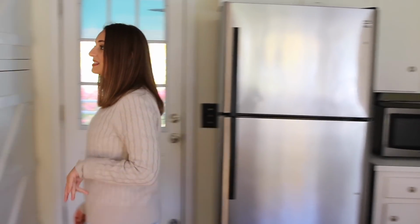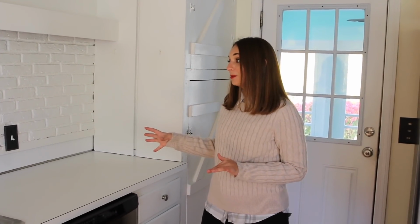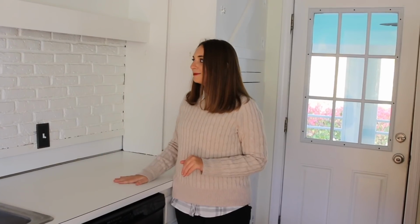We have this lovely feature over here, which is actually plastic. It looks real, and when I first toured this house, I thought this was a real brick wall, and I was really excited. And then when I went to touch it, I was astonished that I think it's either plaster or plastic. So that will need to be updated.